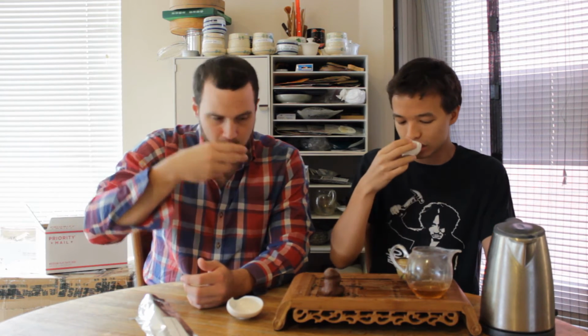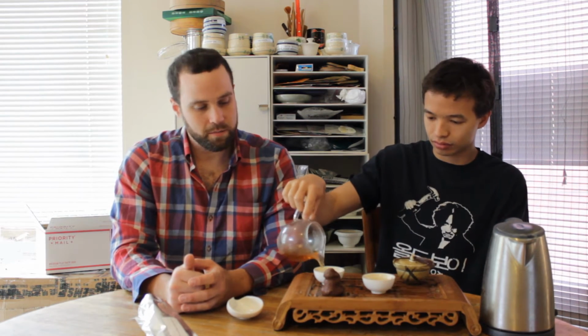Okay, so it's a little bit darker this time. Yeah, I would say it's very light now. I think we're not totally getting the full essence of the tea. It's vaguely sweet. It's definitely sweet, definitely fruity. It's got some other stuff going on in there that's kind of interesting.